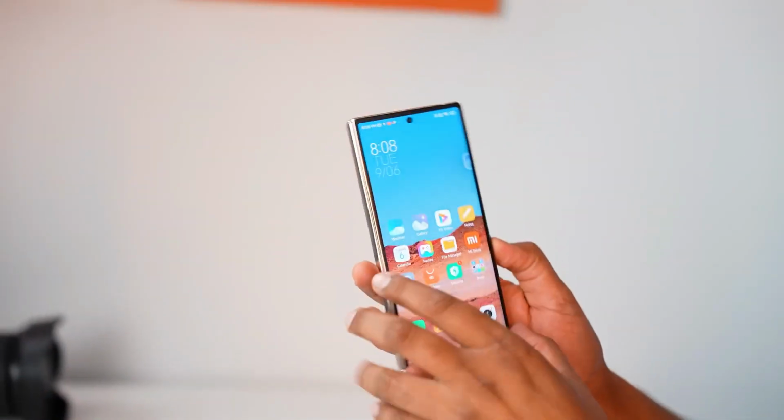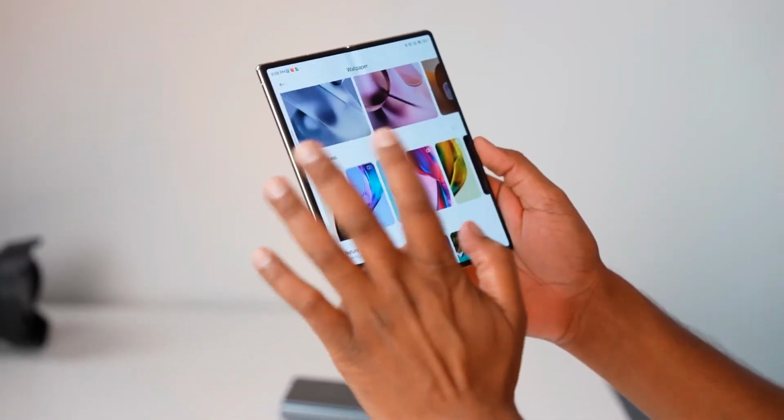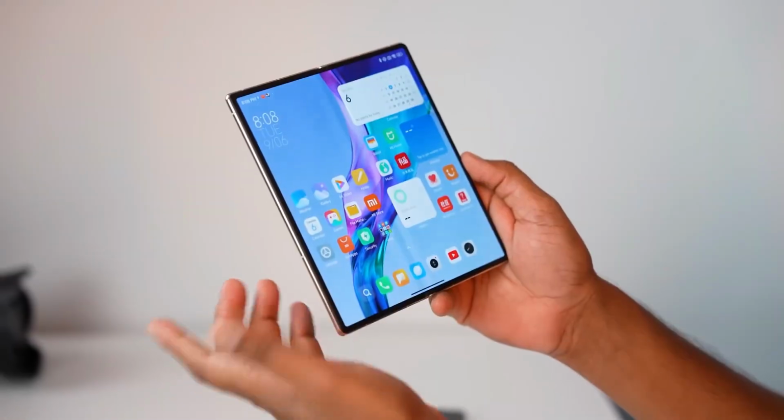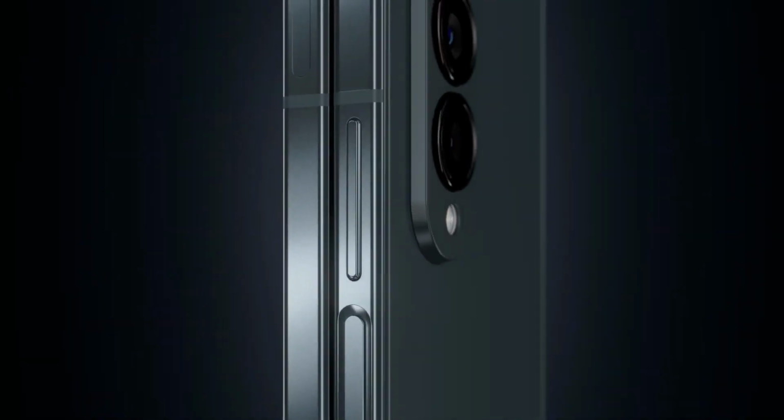The Mi Mix Fold has a strong hinge and it feels more rounded all over compared to the Galaxy Z Fold 2, especially in the corners where the hinges meet. On the other hand, the hinge on the Galaxy Z Fold 2 feels more pointed.